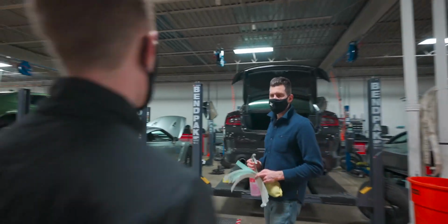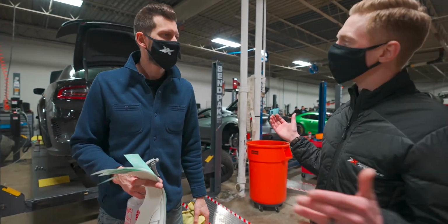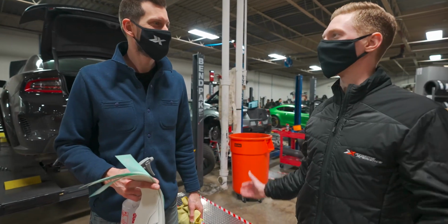So, we're talking to people about what's going on to get all of our cars ready for the track. It seems like you just have some stickers. It'd be great to know what's going on with that though.